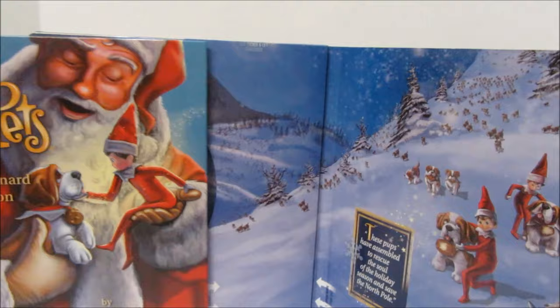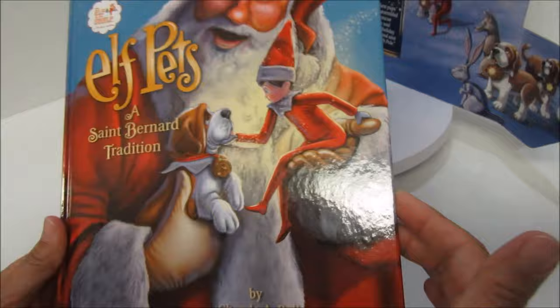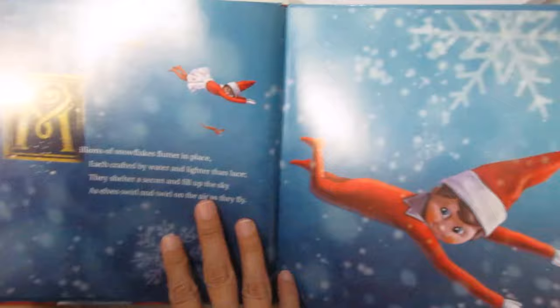Yes, alright. Elf Pets, the Saint Bernard Tradition by Chanda A. Bell. All right, let's see. What have we got here? Blue pages. Nothing. Elf Pets, the Saint Bernard Tradition. Hey, that's sliding. Millions of snowflakes. Ah, our elf on the shelf is named Snowflakes.